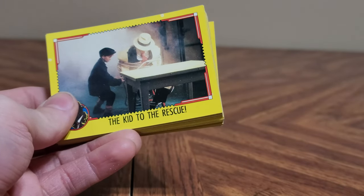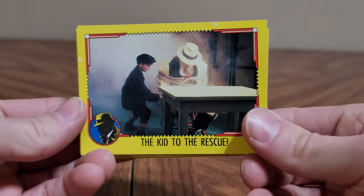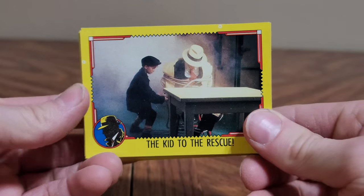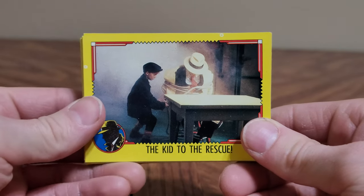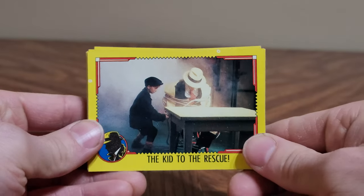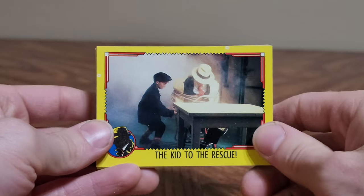Kid to the rescue. Oh, yeah, because... Okay, I found the Wheatley joke, or comment. That's what he said. Wow. Adopted fatty, fatty, no parents.